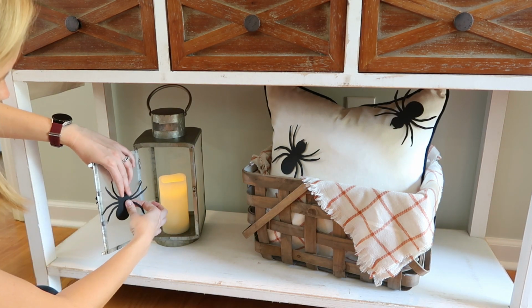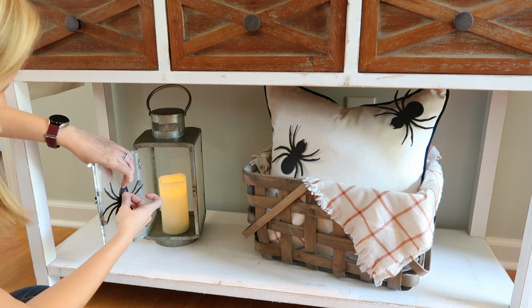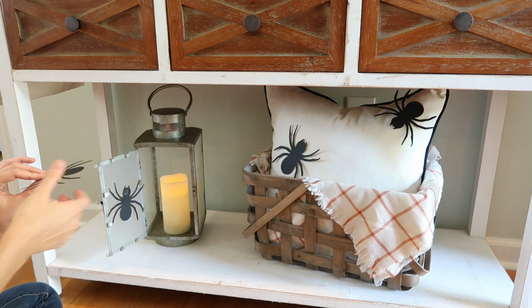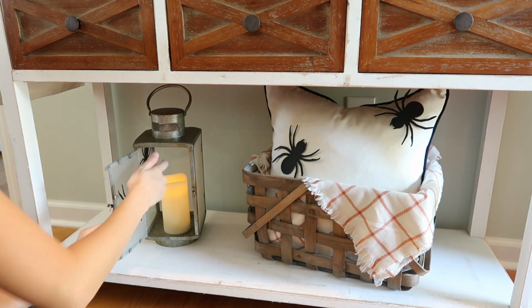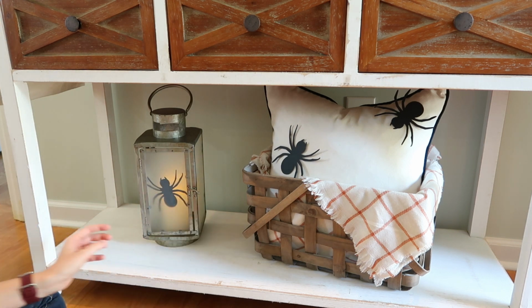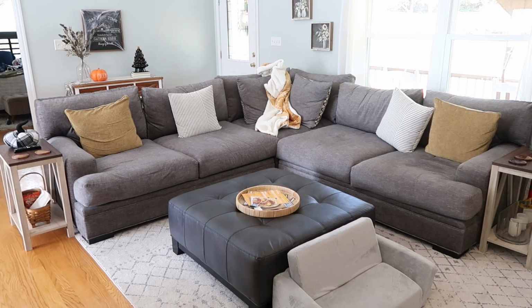Here on the bottom of the entry table, I decided to jazz up my fall display with a few of these spider cutouts. Now, I purchased these at Walmart this year and have really enjoyed using them. I am totally scared of spiders in real life, but I love how these look on the pillow, like they're crawling over the pillow and like they're inside that lantern. Oh, so creepy, but I really love it.